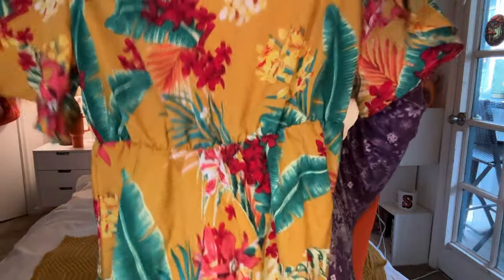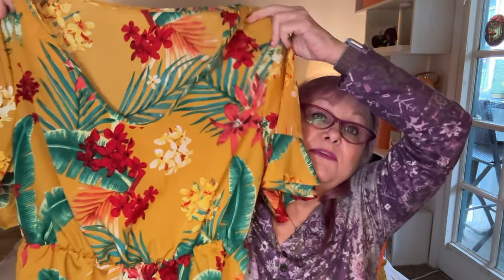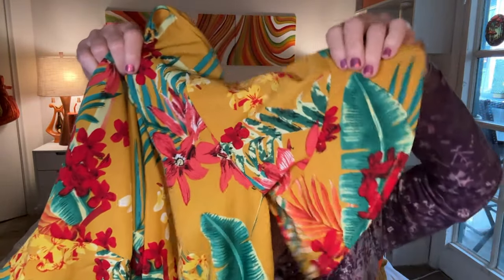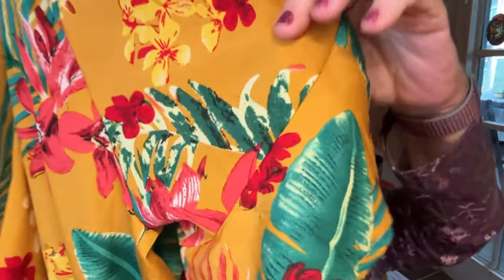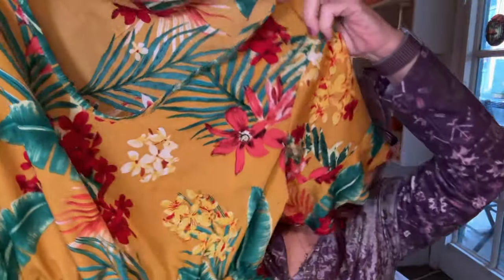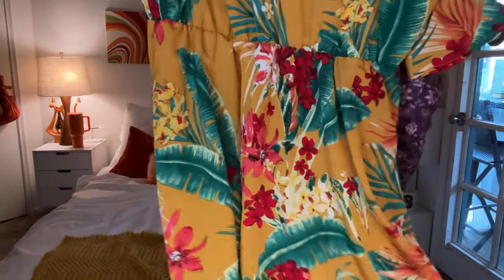And it was originally, what did I say? $12.98. So a little over $10. And it's thin, but again, summer in Phoenix. But I got a black one like this, and I think it also has this little ruffle sleeve action. It's thin, lightweight, but it's just cute. It's an XL, so it's a 12.